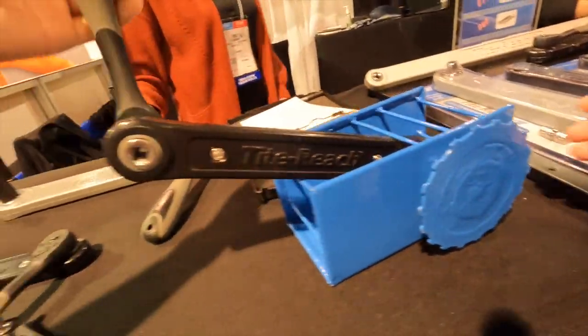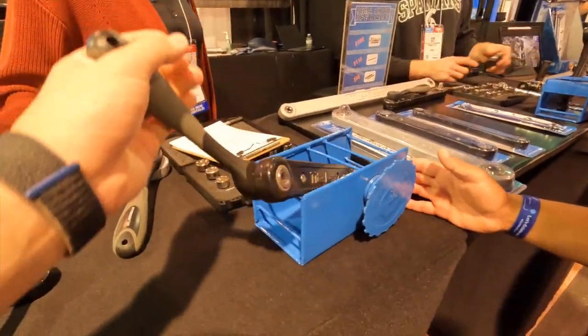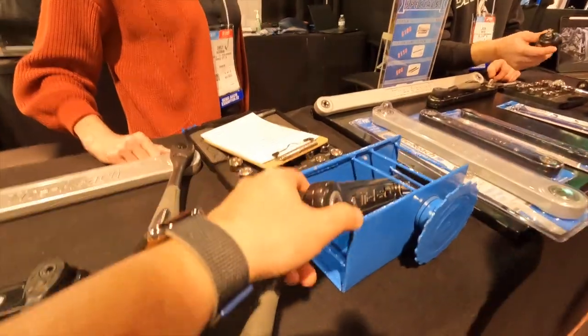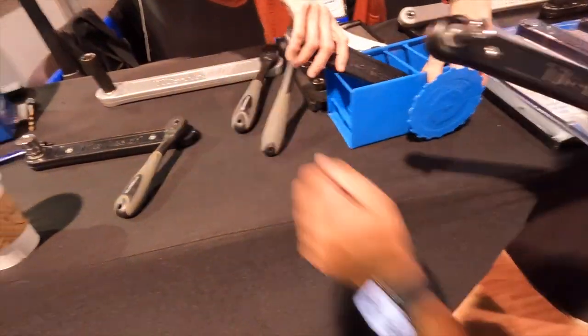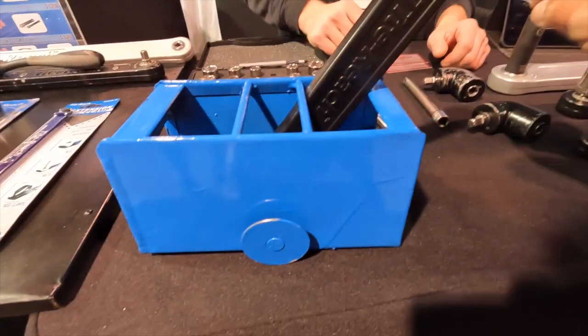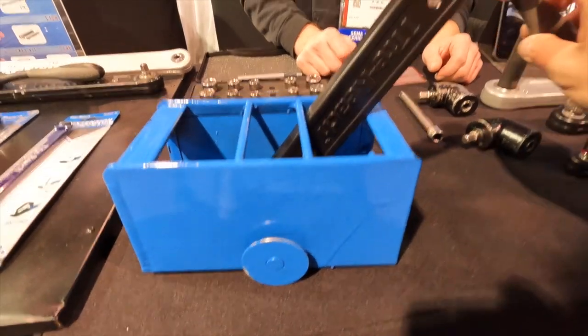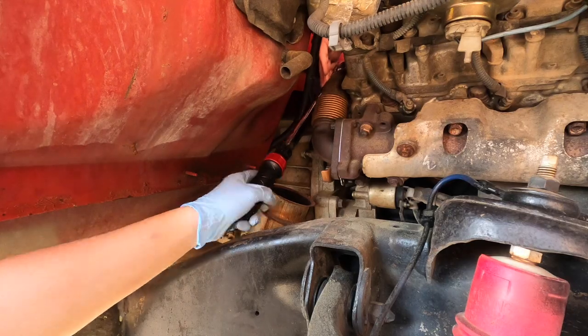Right, dude, this would have been so nice for working under the hood. Like when you're changing the water pump or stuff like that, it makes life easier. They have it in a quarter inch, 3/8 and half inch. I think we've all run into situations where there's just not enough leverage, the space is tight. This tool can definitely save you some time and headache.